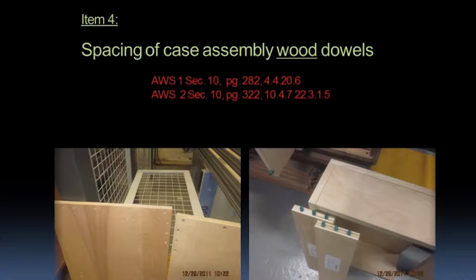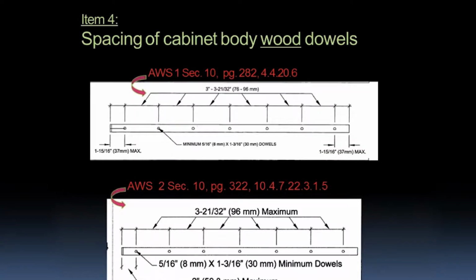Now, the aspects I've just mentioned are the same in editions 1 and 2, but there are a couple important differences. These diagrams were cropped from AWS 1 and 2, and what you see in each is the edge view of a casework component, which looks probably like a typical cabinet bottom, perhaps. The left end will be the front edge of the cabinet. You can see the extra little line there denoting the edge banding. So starting from the left in the upper diagram, we see that AWS 1 allows a maximum of 1 15/16 inches from the front edge of that component to the center of the first dowel.